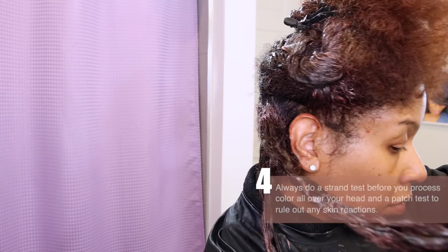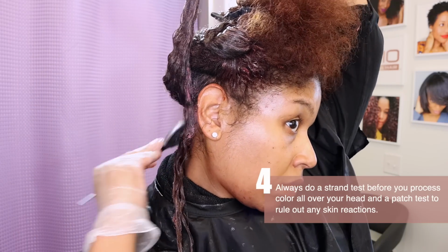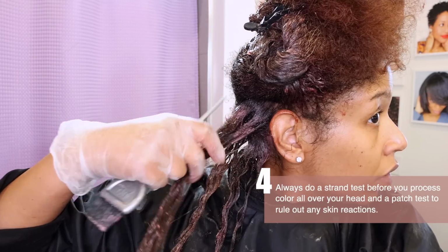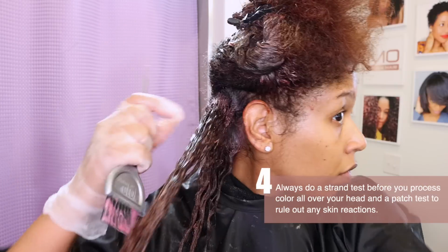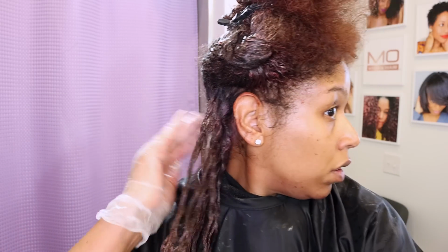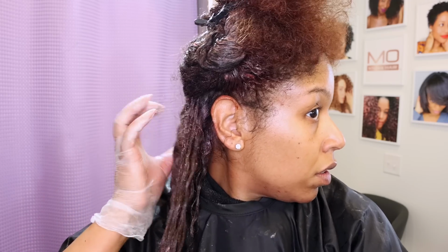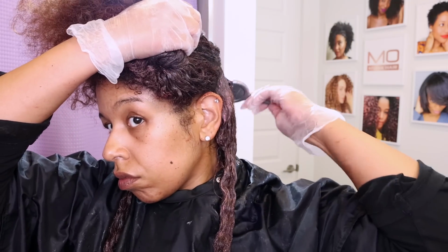Number 4, always do a strand test before you process color all over your head. It is easy to ignore or cover a little piece of hair. It will take an entire color correction process to remove it from your whole head if you don't like the result. And if you have sensitive skin or any type of skin conditions like eczema, you should dab a bit of the mixture on the skin behind your ear the day before and make sure you don't have an allergic reaction.